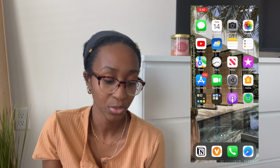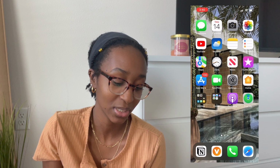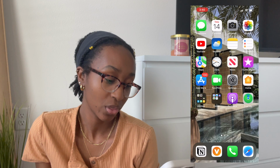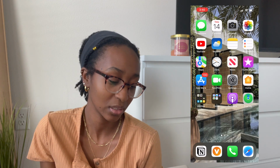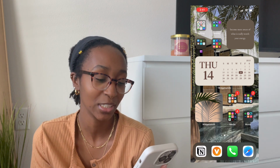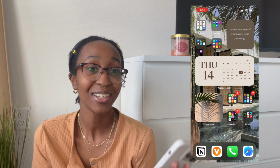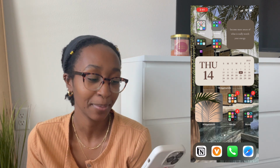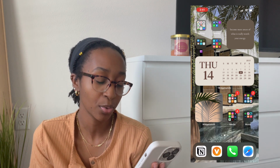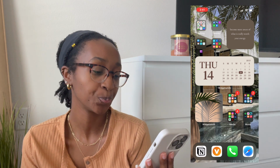First thing on my home screen, honestly, my first screen, it's nothing interesting. It's pretty much the same layout, I think, as my last video, so I won't really go much into detail there because it has all the apps that come with the phone. On the next page, this is my favorite page. I have 3 widgets. The first one is this quote that says, "Become more aware of what is really worth energy." And I just like it. It's a cute reminder, so I kept it there. Then I have a calendar widget and then another small widget that just has the palm tree that I felt matched the lock screen and everything. So I put that there.